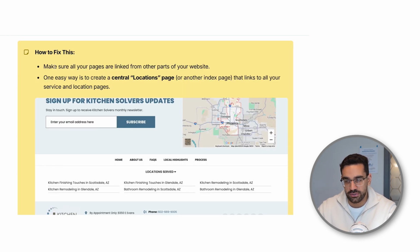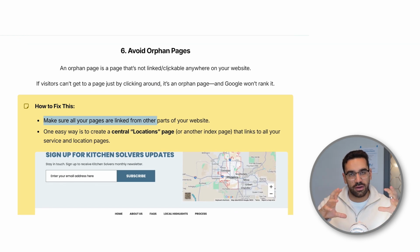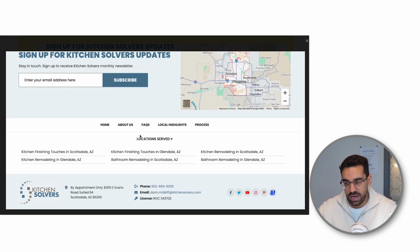To fix this, remember all those matrix of pages we talked about, you have to be able to click into each one of them. So now you're wondering, okay, how do I link all of them together? An easy way to do that is to have a central locations page that has all of these pages listed out. This is typically what it looks like. You can have a small location served page here that is linked on your footer or on your homepage, and it just lists out all the pages that you do.